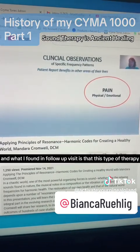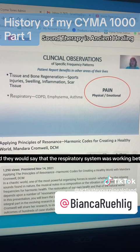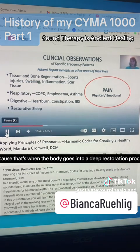And what I found in follow-up visits is that this type of therapy of using these audible sounds consisting of 5 frequency patterns were having a whole body effect, that they were reporting benefits in other areas of their lives. So they would come for pain in their physical body and for torn tissues and fractures, sports injuries that had lots of swelling and inflammation and scar tissues, and they would say that their respiratory system was working better. People with COPD were breathing better, the asthma was dissipating, the digestive system was working better, they were getting better sleep. Oh my goodness, good sleep is not to be underrated at all, because that's when the body goes into its deep restoration process.